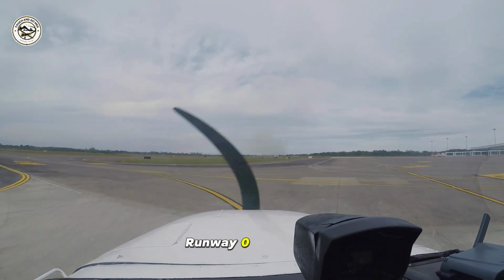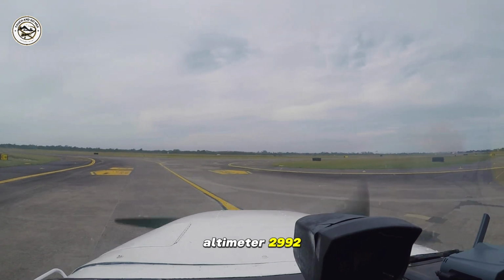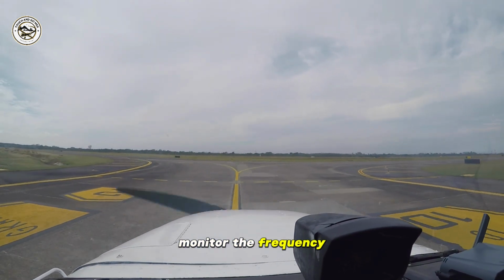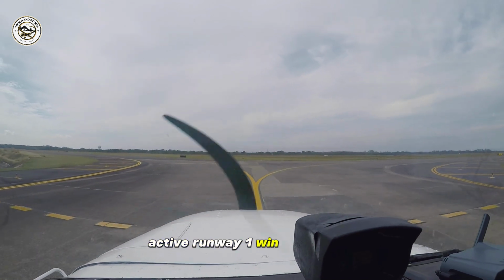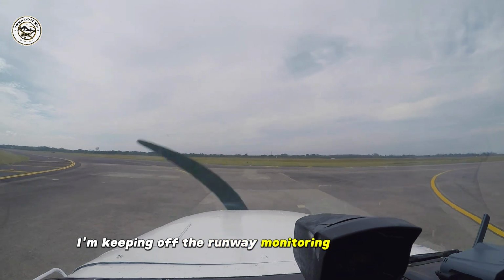Runway 01 is active, wind is 082 knots, altimeter 2,992. Taxi via Alpha, stay off the runway, monitor the frequency. Active runway 1, wind 082 knots, altimeter 2992, roll via Alpha. I'm keeping off the runway, monitoring the frequency.